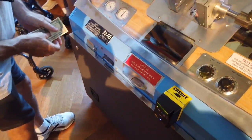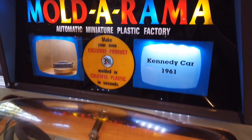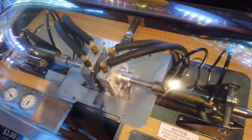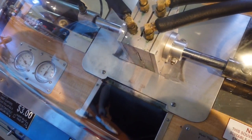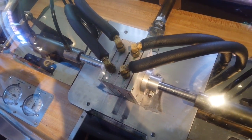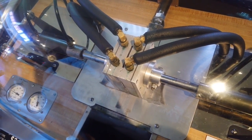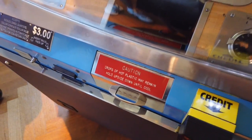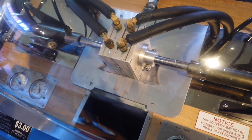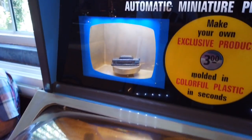Cash dollars. Gonna make a Kennedy mold here. There it goes. It's gonna be hot when it comes out, just so you know. How do I hold it, though? You hold it upside down, like it says in the instructions. I'm just molding it right now, a custom mold. Yeah, that's what it'll look like at the end.